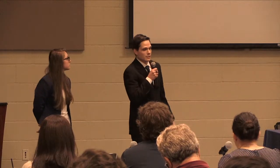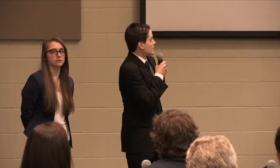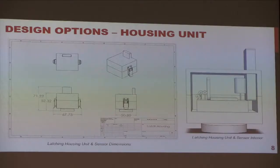Alright, for our sensor design, we had to create a protective housing unit that was based off of the sensor's dimensions. The housing unit needed to be able to open and close for easy access to the sensor's components, and initially we used a latching design for accessibility.